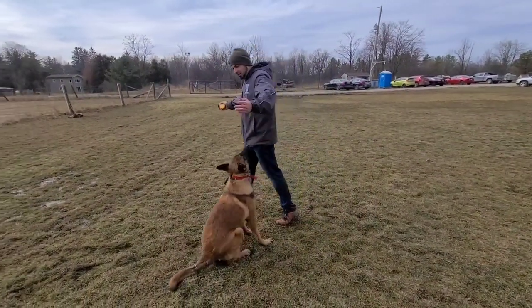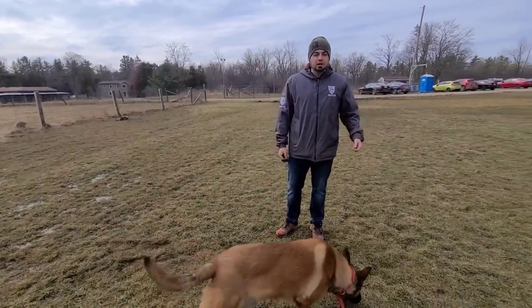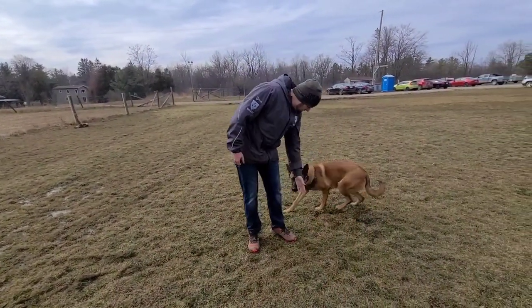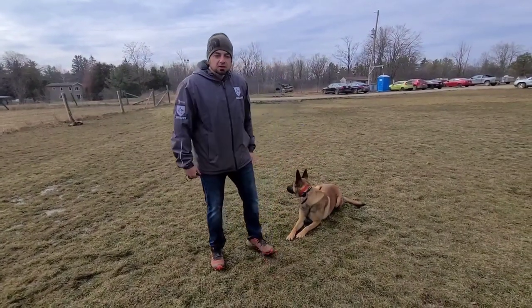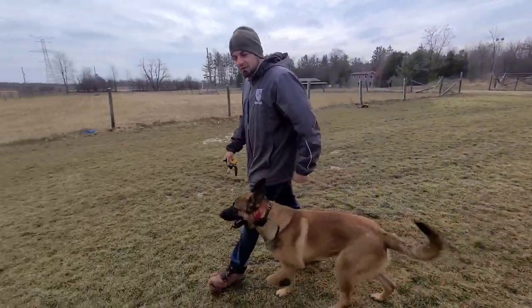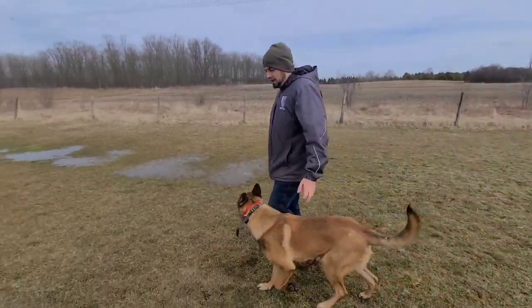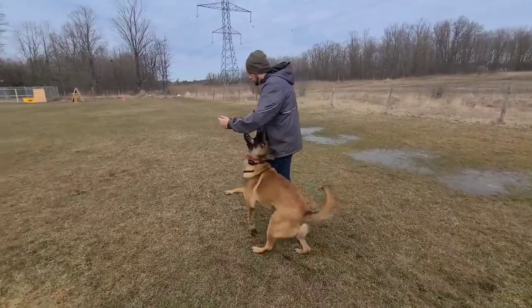Sit, break, and you'll see I do a little bit of a hand gesture too to help the dog. There's nothing wrong with doing that. Arco, down, just gives the dog a little bit of extra help. Arco, boost, you'll see I tap my side for the heel as well. Good, break. Now it's, okay, go.